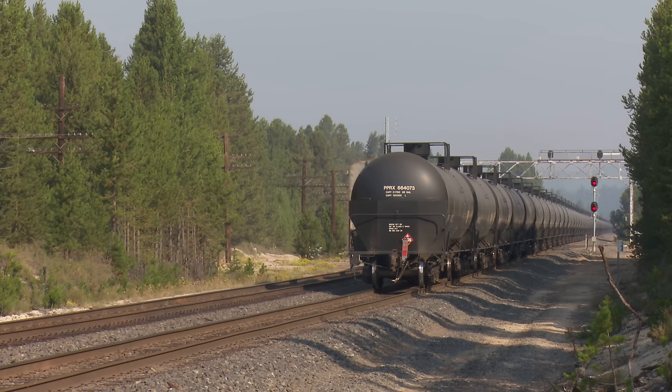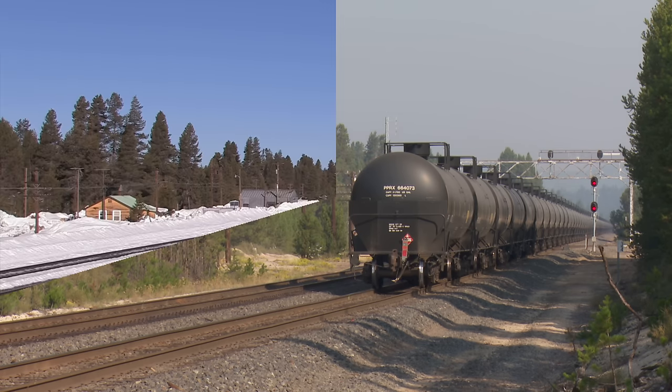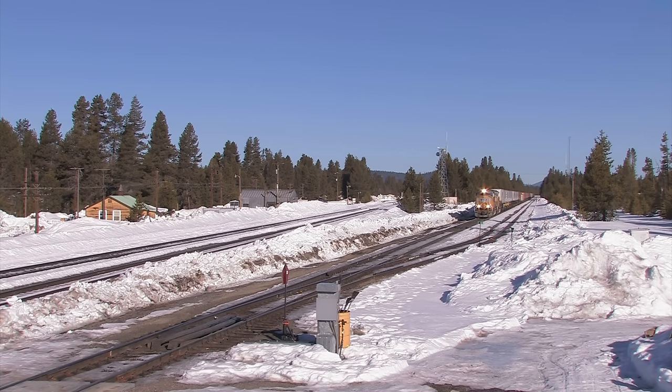In part one of this series, we showed you scenes from the 2008 Fraser slide, which closed the Cascade Line for 3 months. During that time, UP was forced to reroute up to 15 trains per day.